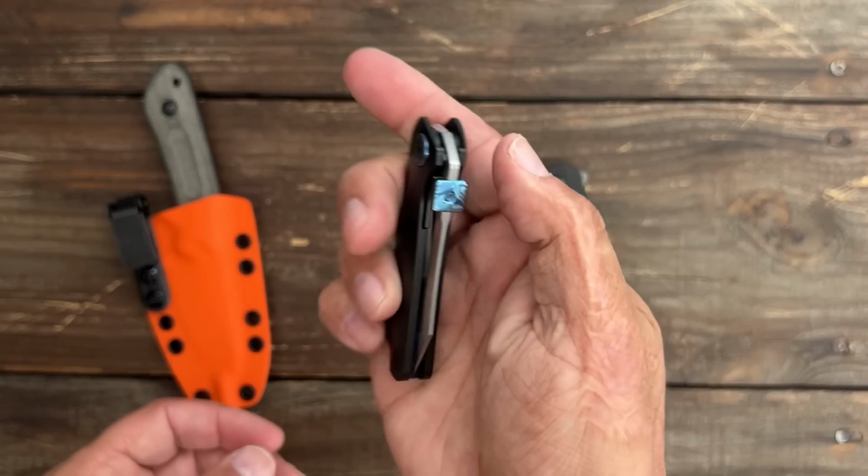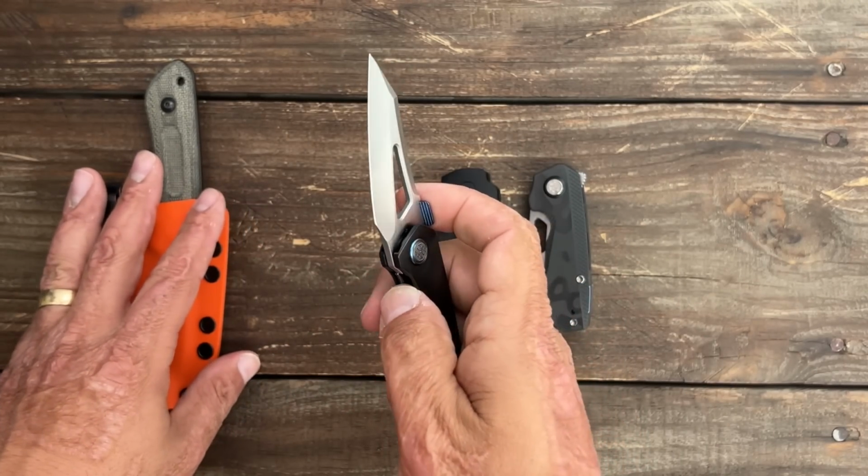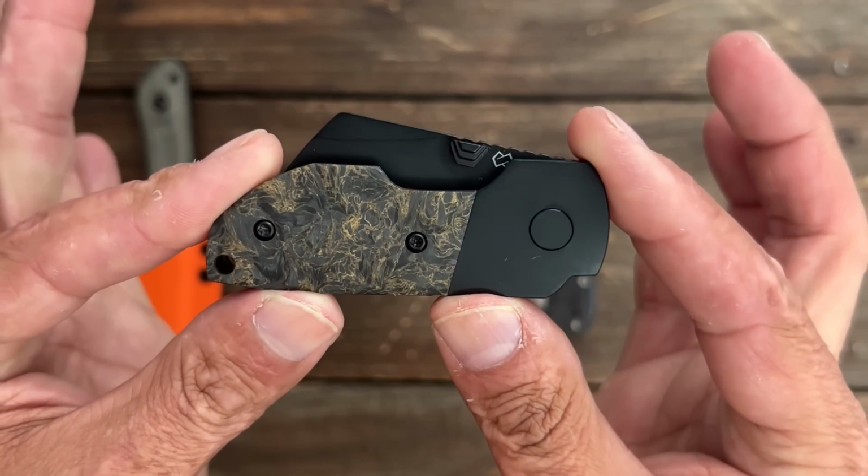I just wish it had a pocket clip, but that's why it's dedicated for my 5th pocket, and I did carry it in an EDC pouch as well. Another nice premium 5th pocket carry knife.